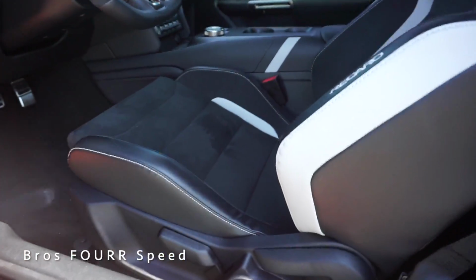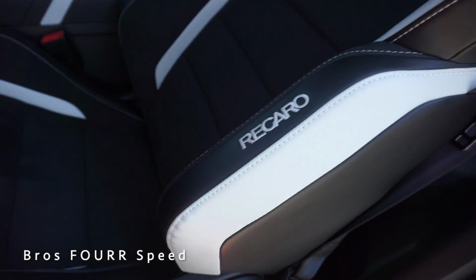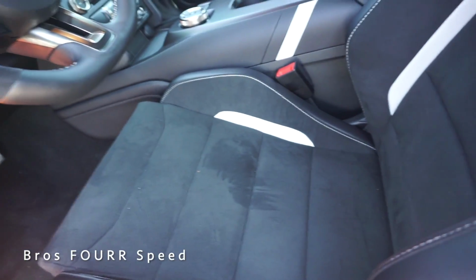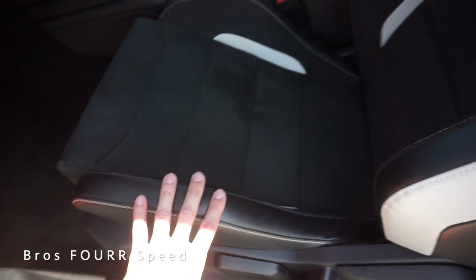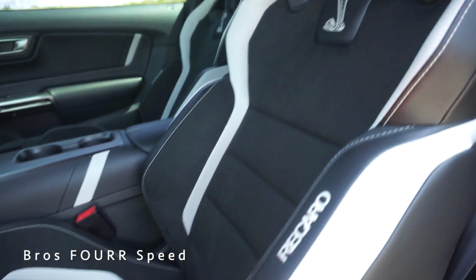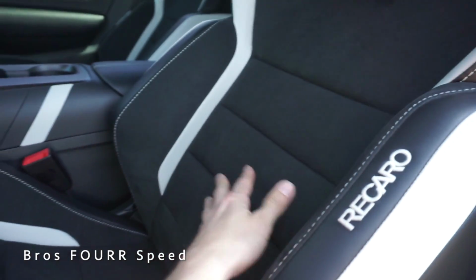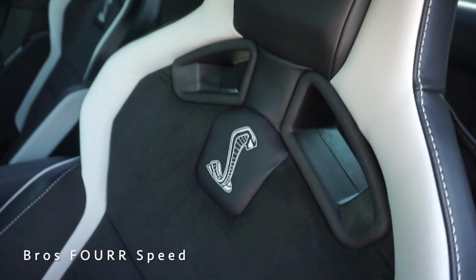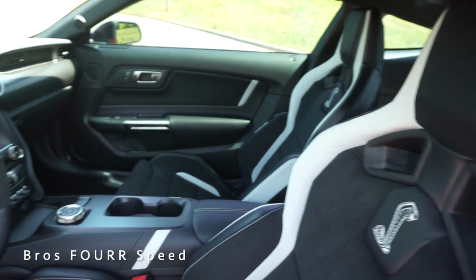And then to take a look at these manual adjusting Recaro bucket seats, they have a beautiful look with the leather, the two-tone on the outsides of the bolsters. And then on the inside, it's all covered in Alcantara, a little bit of leather trim in there as well, but these are really large bolsters. They look fantastic. And then looking at the backs of the seat, once again, these are massive bolsters, Recaro stitched into it, then a very nice stitching design. And then up top, we have more of the two-tone and color contrast stitching with the Shelby logo embroidered into the top of these seats. They have a fantastic look to them overall.